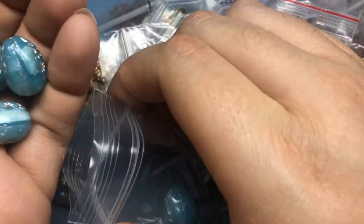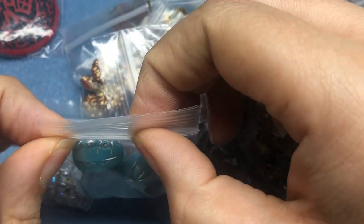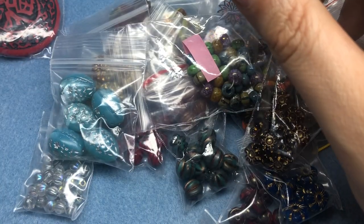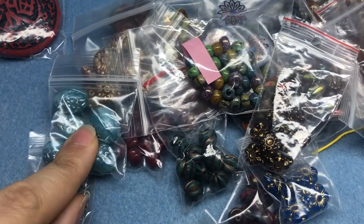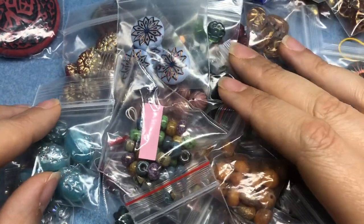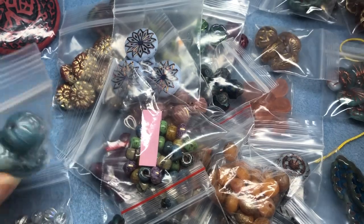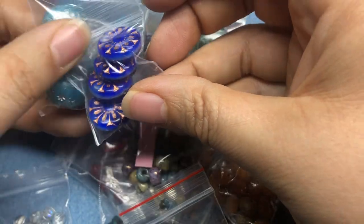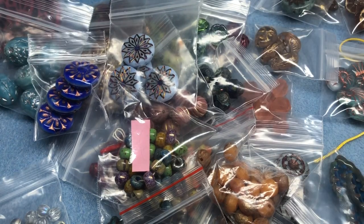Oh my gosh, Anne-Marie, thank you so much. I think you are an absolutely lovely lady, and I just appreciate you so much. Thank you for sending me these beautiful beads. My favorite are these eggs. I can't choose. Why are you making me choose? These flowers and the pearls. Just absolutely stunning. Thank you so much.